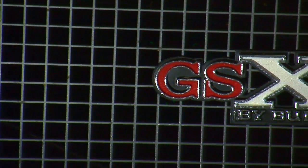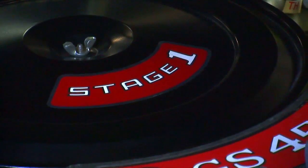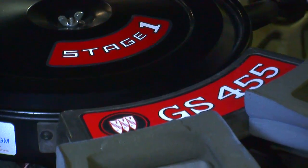The only car that GM made that made more torque than that were the full-size Cadillacs with their 472s, but those cars were so big they weren't really high-performance cars. They needed that much torque just to get going.